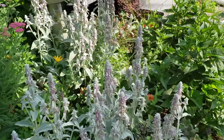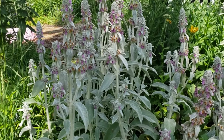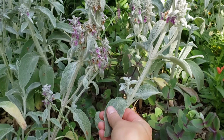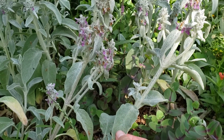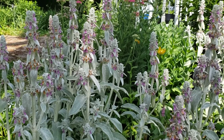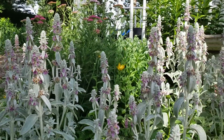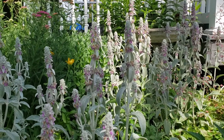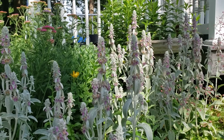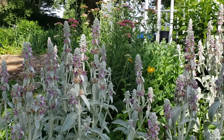Lamb's ears are blooming. And this is another one that I didn't realize, because most people grow lamb's ear for the foliage, because it feels felty and it has a really interesting color and look. But I just let it bloom out, and the bees love this. So I'm just gonna let it bloom, and hopefully it'll self-seed and I'll have more next year. It's a nice contrast with the darker green.